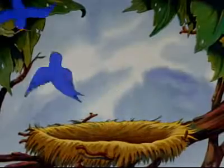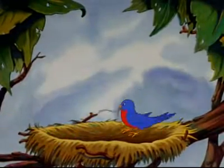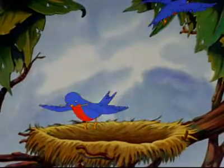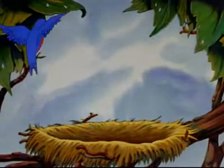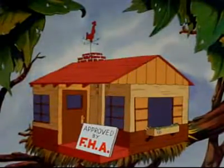Here's an interesting sight. A young couple laboriously building their nest with a bit of string from here and a piece of straw from there. A little twig, a bit of string, piece of straw, a little twig, a bit of string, piece of straw, twig, string, straw.